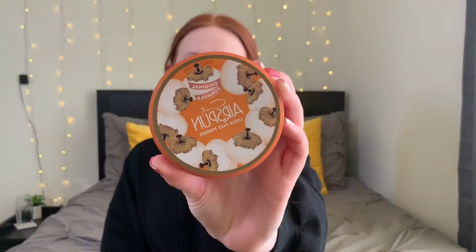After we've done that, I'm going to go in with my favorite powder. I feel like it's a little bit of a controversial powder, but it's my go-to. So we have the Coty Airspun Loose Face Powder. I'm using Translucent Extra Coverage. This powder does have a strong scent, but once you start wearing it, it's not bad at all. So I just like to dump some of that into the lid. I'm gonna dump a lot of that into the lid.